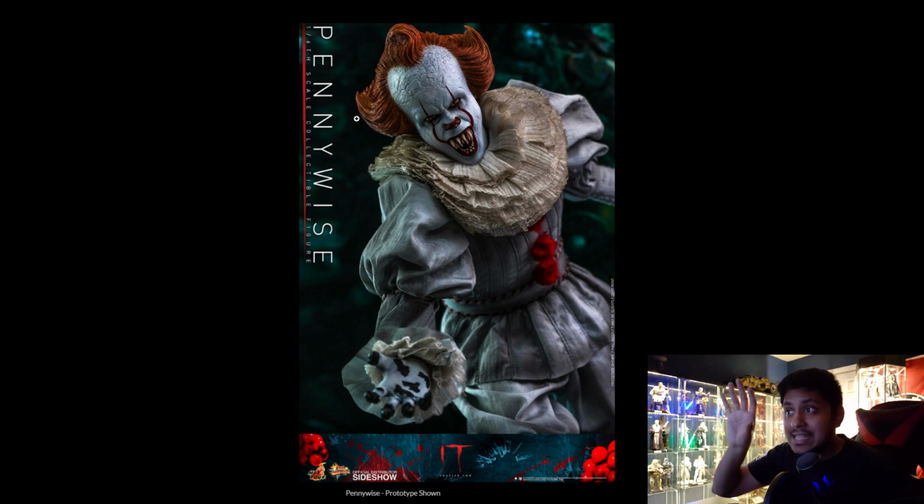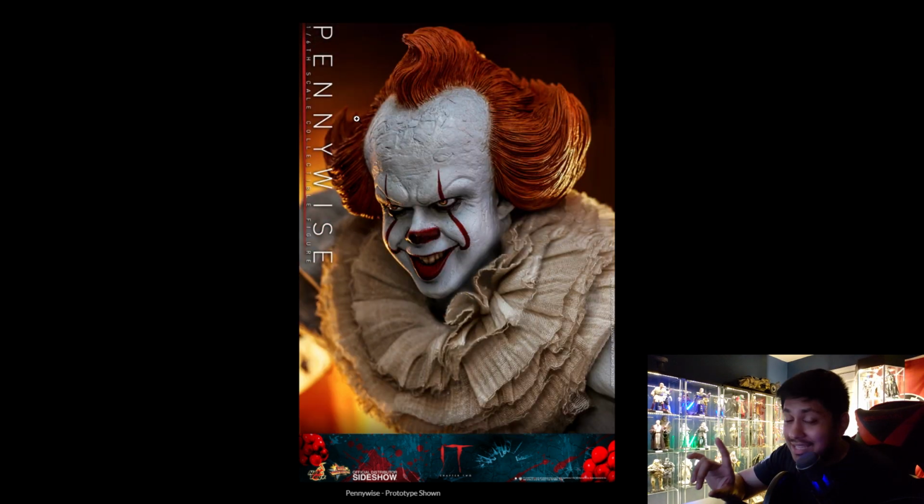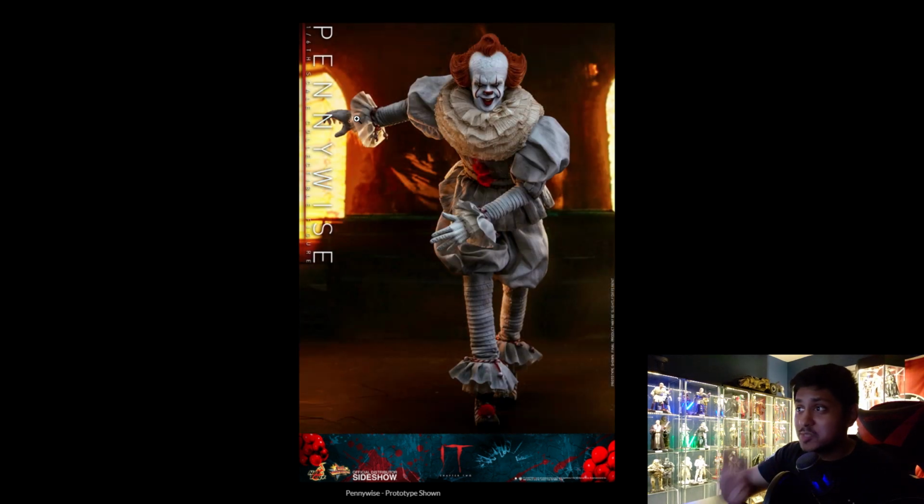And then this head sculpt. Amazing head sculpt. And it's creepy. It's really creepy. And quite frankly, tasty. Hot Toys nailed the hell out of this guy's sculpt. They nailed this guy's sculpt. The sculpt alone is mind-boggling. There's so much life in that freaky figure. I'm speechless.